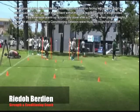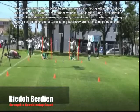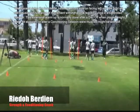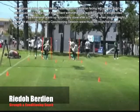This extensive warm-up is normally done after a day off when players might feel a bit sluggish or a bit slow, or after a football conditioning session where muscles might be a bit stiff.